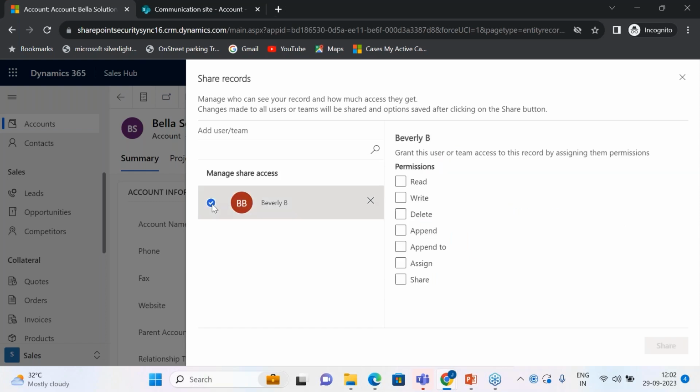So let's share. And this is the important piece over here. The privileges that you are giving to the users in the CRM, the same should get replicated in the SharePoint for this Beverly account, right? So let's see whether that's the case or not. What privileges are you giving to this particular Beverly user? Over here, read, write, delete, all of the permissions are there. For this purpose, let's give the read-only permission and I will share this record with Beverly.